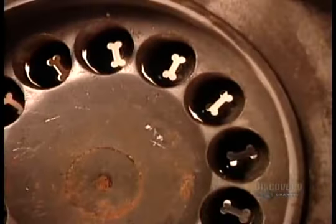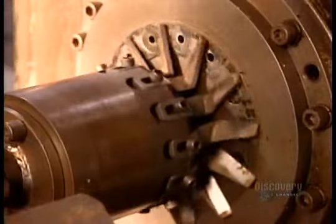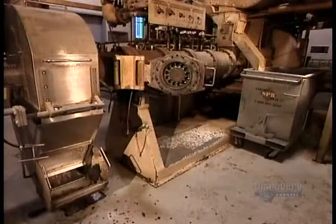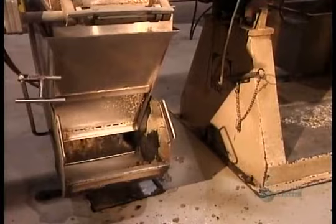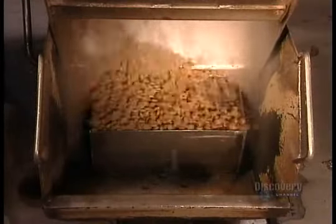Check out this dog bone die. As the continuous stream of shaped mixture exits the die, a spinning knife cuts it into pieces. The company has different dies to produce different shapes. This is a batch of round pieces.